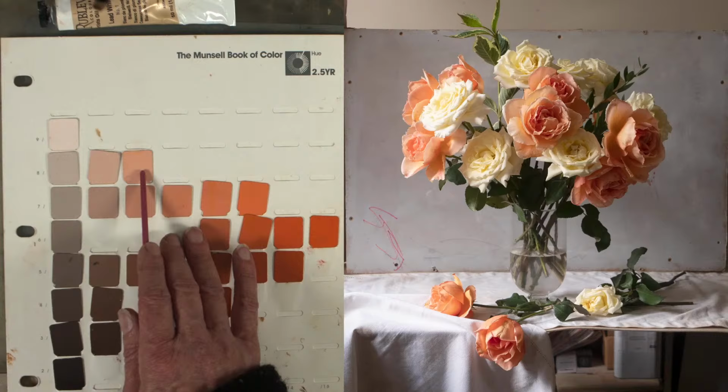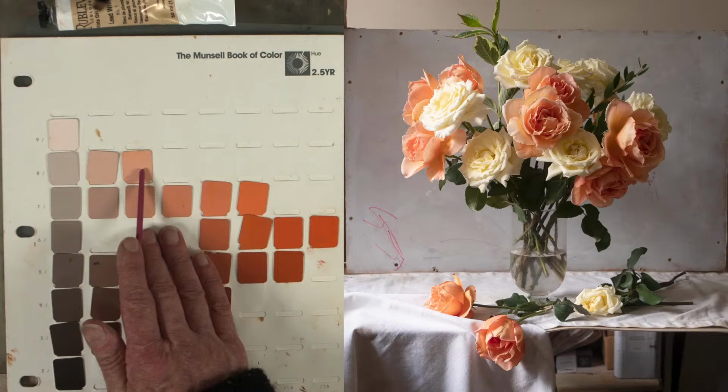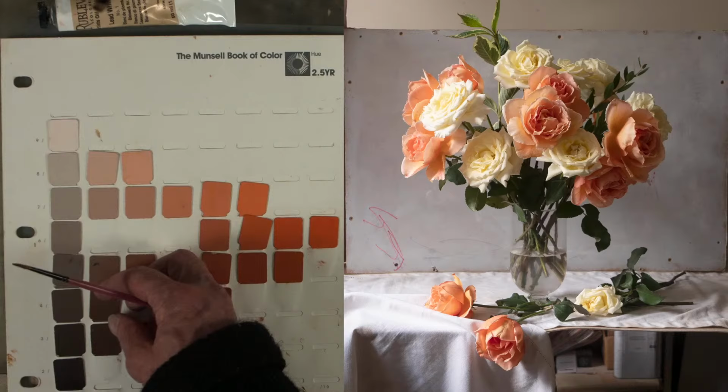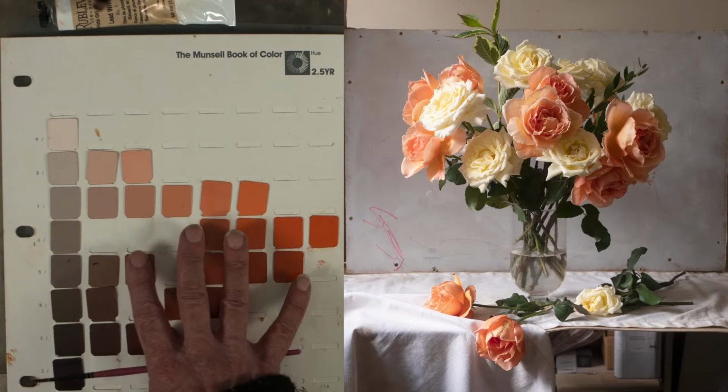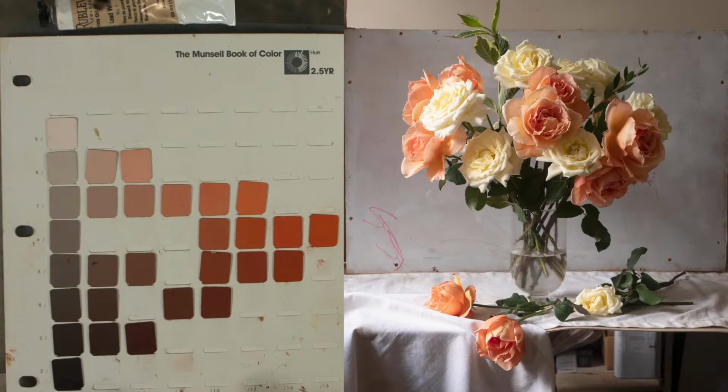But then if I drop the value of the light parts of all of those orange roses down a step, what happens to all the other roses? What happens to the value of the background and the value of the leaves? Do I need to change those as well? And this is one area where I think having a really good understanding of the color space of oil paint, which Munsell can give you, what you can and can't reach and how to reach it, can really help you with a problem like this.